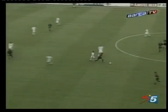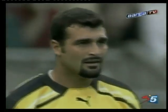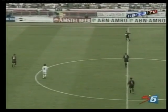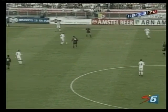Well, that's 4 goals we've seen of real class. The other 2 weren't bad either. And it's Lazio 3, Barca 3 here in the Amsterdam Arena. There's David Seaman, England's number 1 goalkeeper, on the sideline. Arsenal, of course, playing Ajax in the next game here in the stadium.